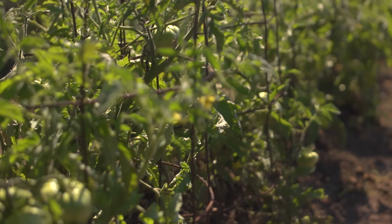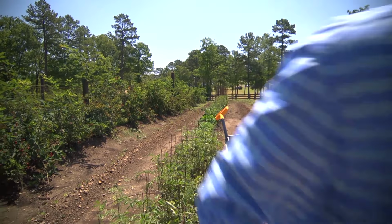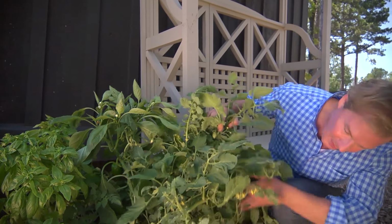Okay, you may not have as much room as this to grow tomatoes. Let me show you how you can grow them in a tiny little space. All you need is some full sun and a little bit of space, and you can grow some tomatoes and all kinds of things if you use a grow box like this.